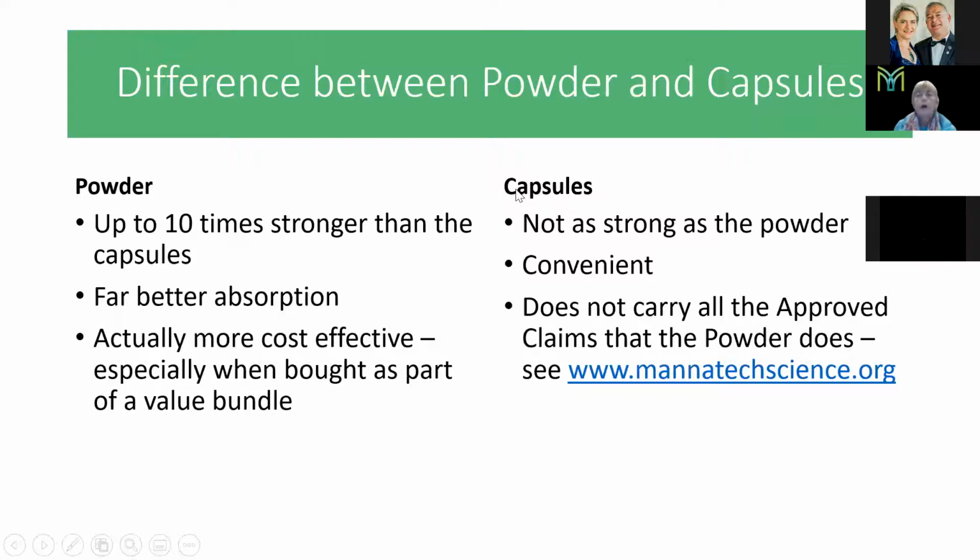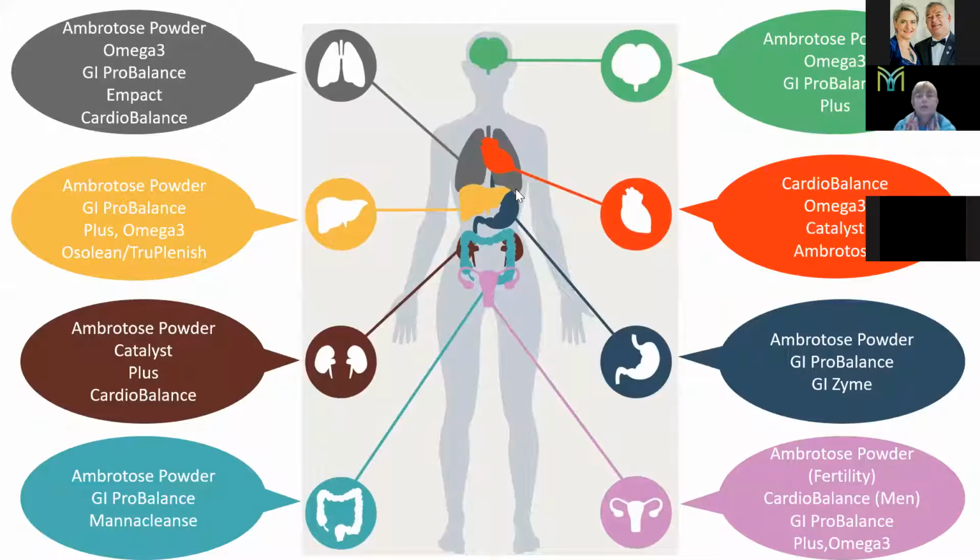Now, if we get to the interesting stuff. If we look here, you'll see on the right-hand side where we have the brain. This is the brain here. I hope you guys can see this. It's in green. And for the brain, we always use amyloidose powder. We use omega-3, we use GI Pro Balance, and we use Plus.